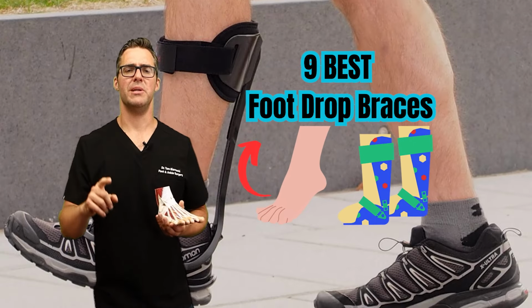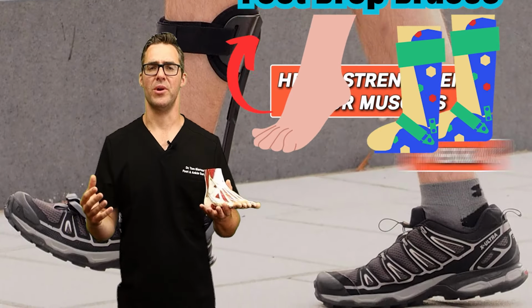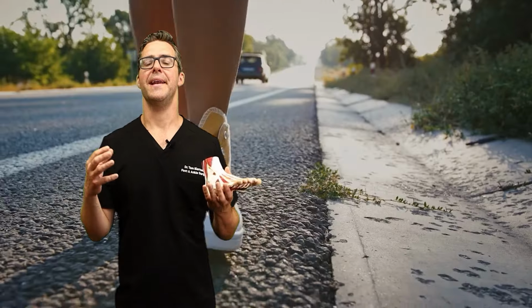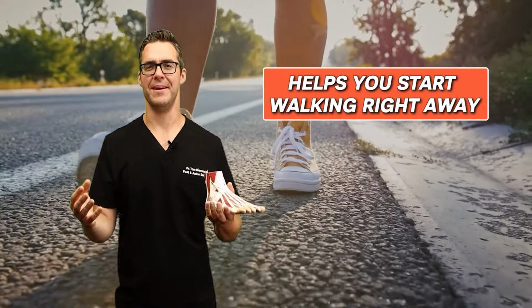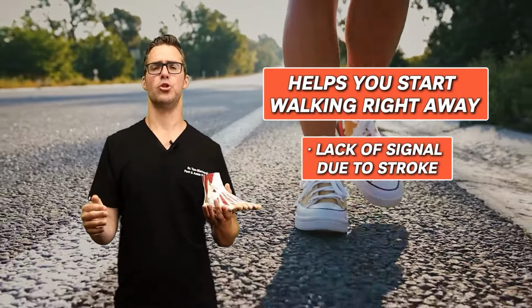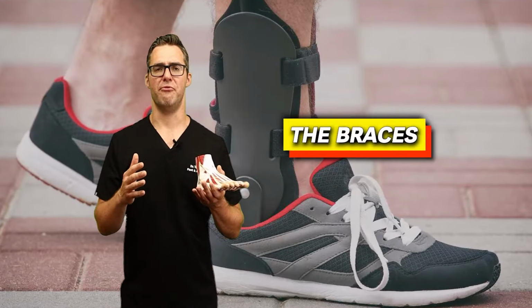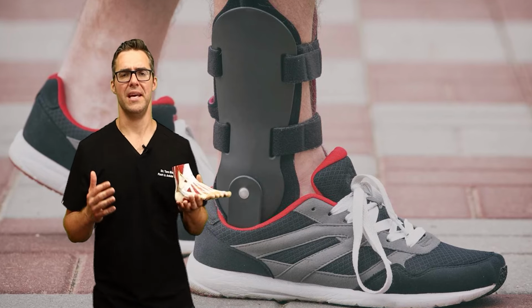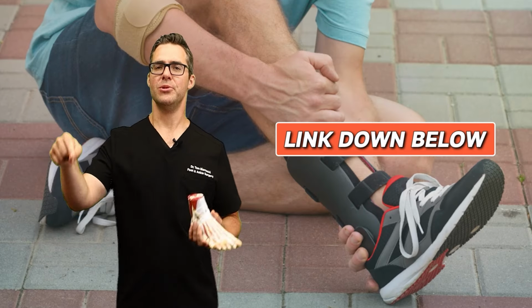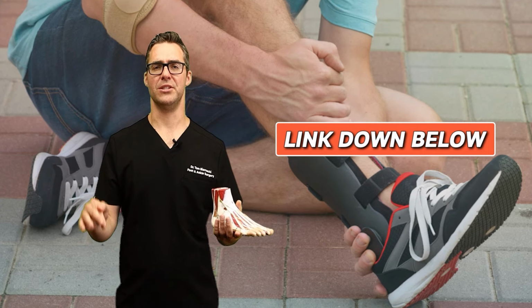But one of the number one best treatments, because it helps strengthen your muscles if they're weak or compressed, and it also helps you start walking right away, even if you have lack of signal due to a stroke or a brain injury, is braces. The braces are just great for every type of treatment solution if you have a foot drop. Check out those guides on how to diagnose it, the specific causes, and the best treatments for those causes.